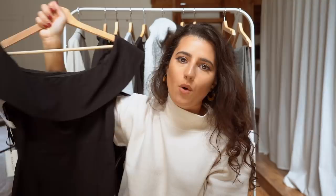You're going to look elegant no matter where you wear this to. I can't say enough good things about this dress.